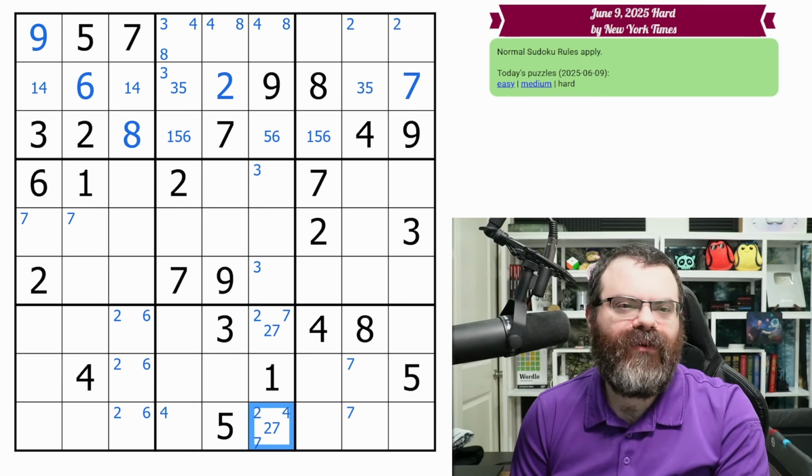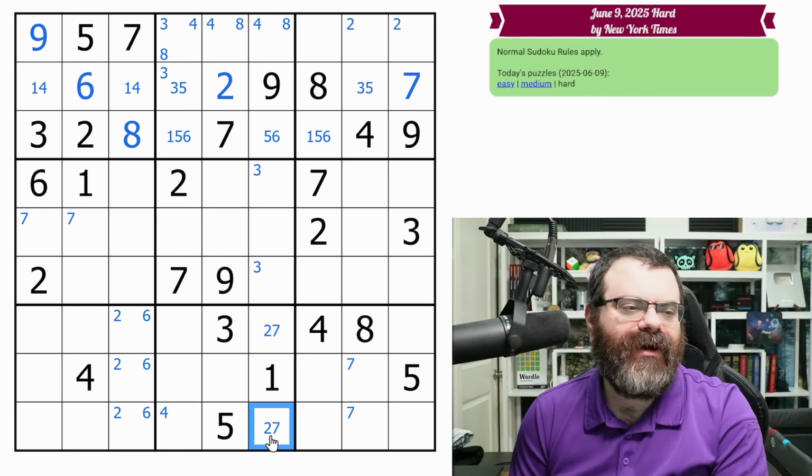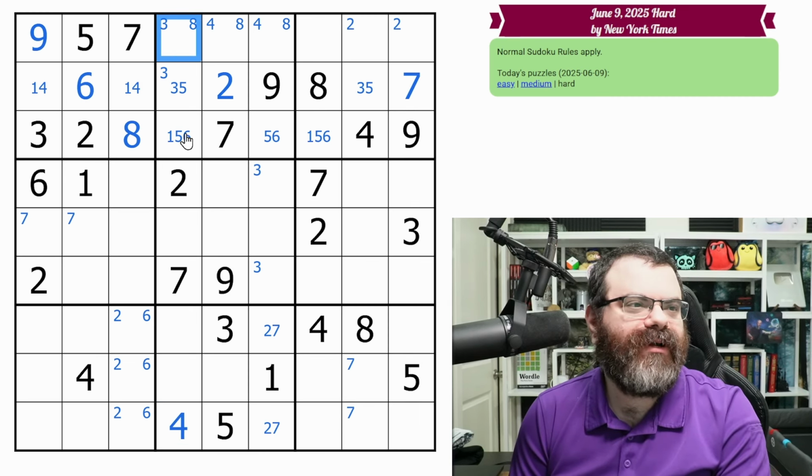We can't actually fit a 4 here, for example. If we tried to put a 4 here, there wouldn't be enough room for both a 2 and a 7 in this box. This cell would want to be both a 2 and a 7. And so it can't actually be 4, letting us eliminate that 4 corner mark, leaving only one place for 4 in the box. That eliminates this 4 corner mark. So 4 is one of these 2.